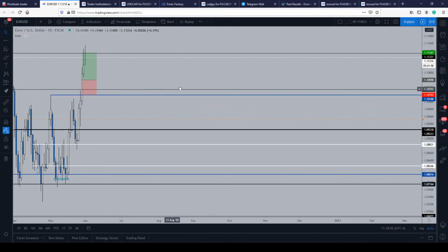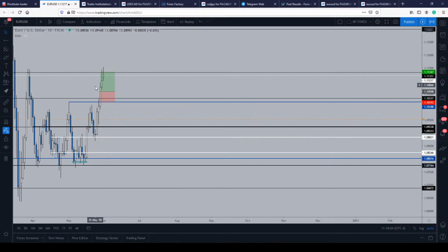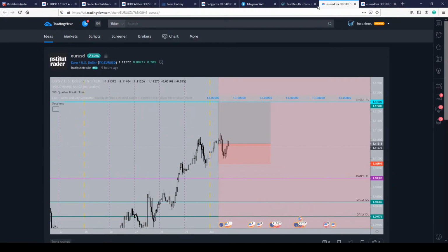Now, if you look at EURUSD, on Friday we discussed a long to this key level. Now, if you look at Institute Trader, here's the vision he has for EURUSD, 1.12200. It went into some profit last night, pulled back some, and now it's back in profit. So again, I do think it's going to go to the upside. And his analysis is based on the 1-hour time frame.